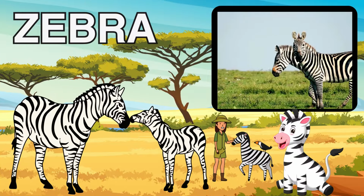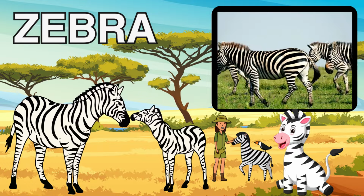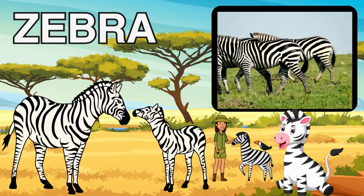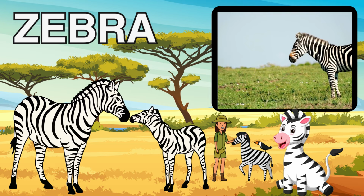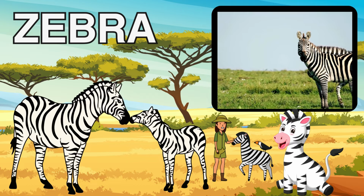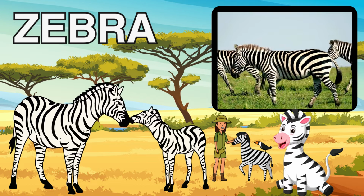Zebra. Zebras are super cool animals. They are stripy. They have black and white stripes. Zebras are from Africa. Each stripe on the zebra is very unique. No two stripes are the same. They have their own little pattern. Zebras are super fast animals and can run through the green land with lightning speed. Zebras eat grass and leaves. Can you say zebra with me? Say zebra.